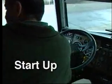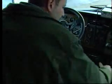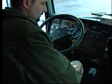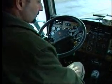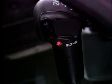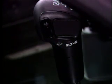As with any vehicle, it's important to follow basic safety procedures. Buckle up and make sure the shift lever is in neutral and the parking brakes are set before startup. Then depress the clutch pedal and start the engine. You'll notice that at startup, the red service light on the shift knob will light for about 3 seconds as the transmission performs a self-test.